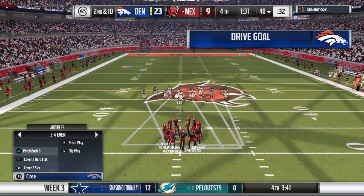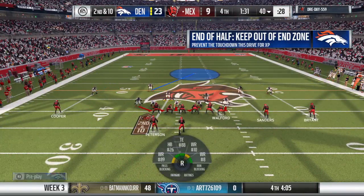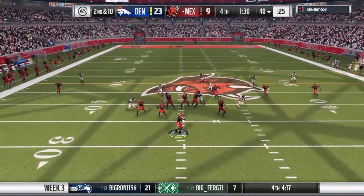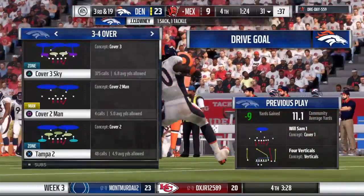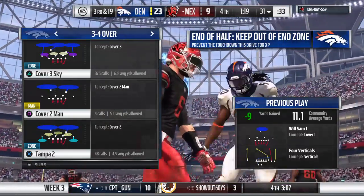Second down here after the incomplete pass. Let's go. 3-19. Out of the gun, they'll look to throw. Nowhere to escape, and he goes down. Jadeveon Clowney in there to take him down, and the clock will roll.